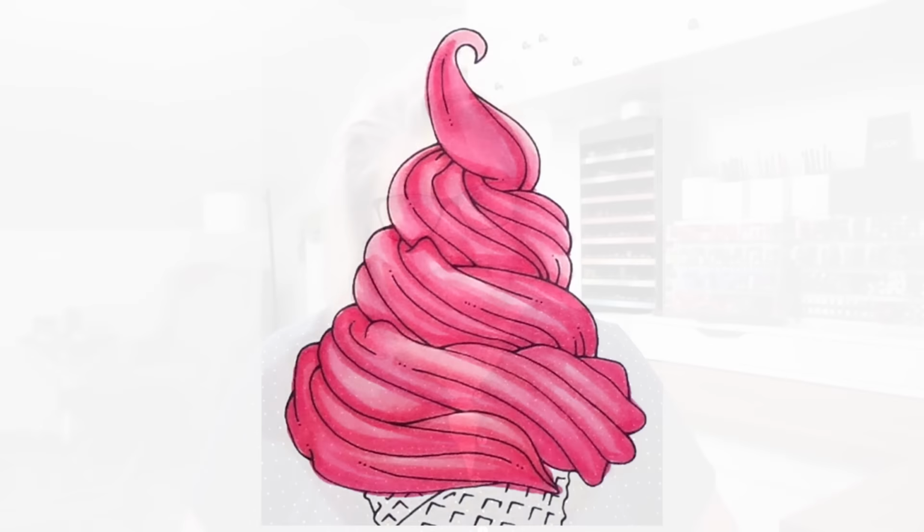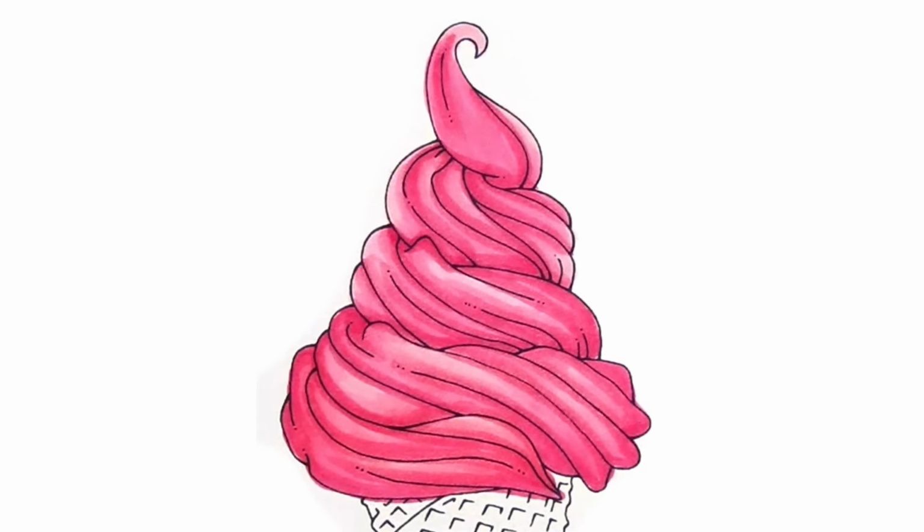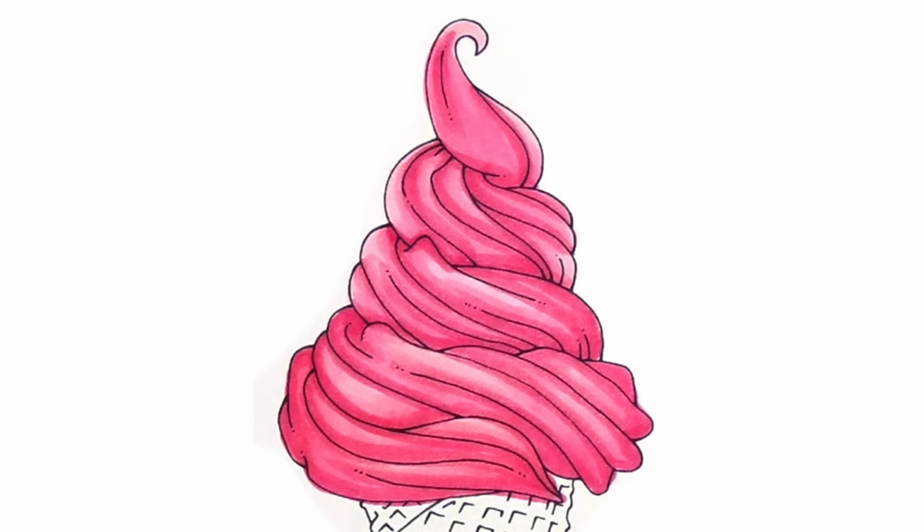Anyway, there's a point to this experiment. It explains why your coloring always feels off, because you didn't draw the line art. Coloring someone else's line art is like trying to finish a stranger's sentences.